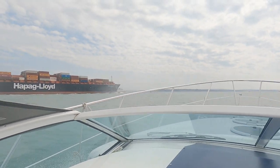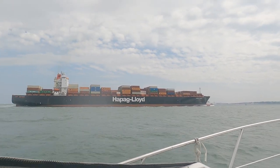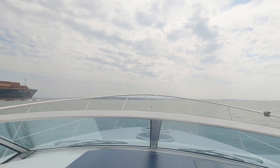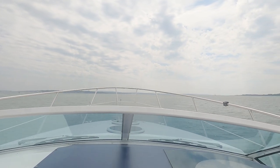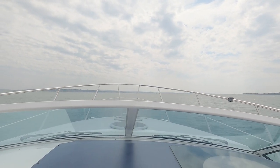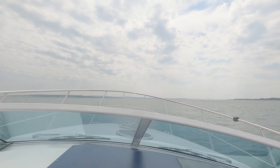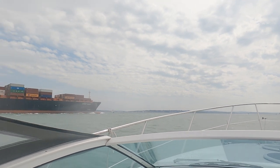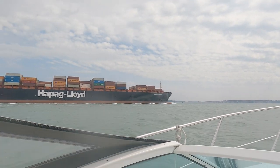Followed another container ship out. Now, even though it's quite windy out here, because we're going with the wind, and the wind is going with the tide, which is going with us, it's actually not too bad. It's a massive bow wave.